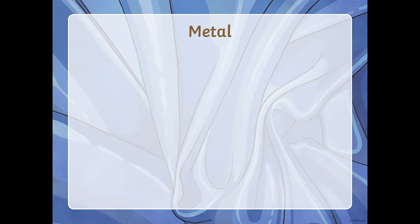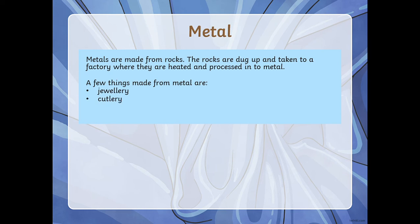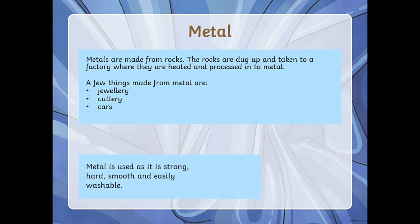Metal. Now, can anybody remember where we get metal from? We've talked about this before. Metals are made from rocks. The rocks are dug up and taken to a factory where they're heated and processed into a metal. A few things that are made from metal are jewellery, cutlery, cars. Can you think of anything else that's made from metal? Metal is used as it's strong, hard, smooth and easily washable. Metal car there. That's a sheet of metal as well.